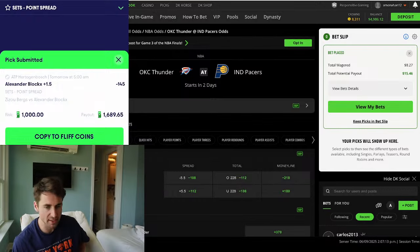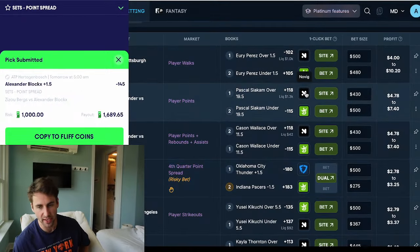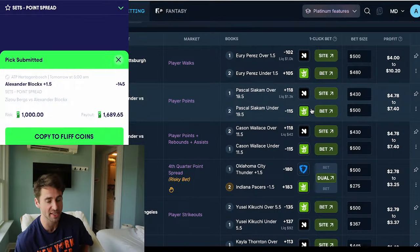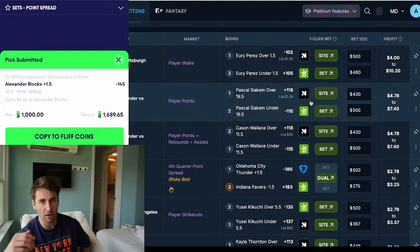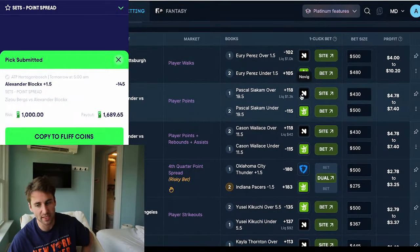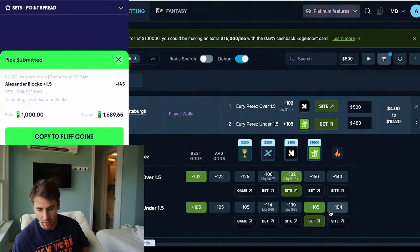On DraftKings, early bird gets the worm. I mean, great lines don't last forever. So you could just arb this, bet the over, under, guarantee a profit. Novig is known to be a pretty sharp book because it's an exchange. They have no limits. It attracts a lot of sharps. There's a lot of liquidity being offered on his over, which basically means you want to put some weight into that. It's the same thing with this line on Perez.